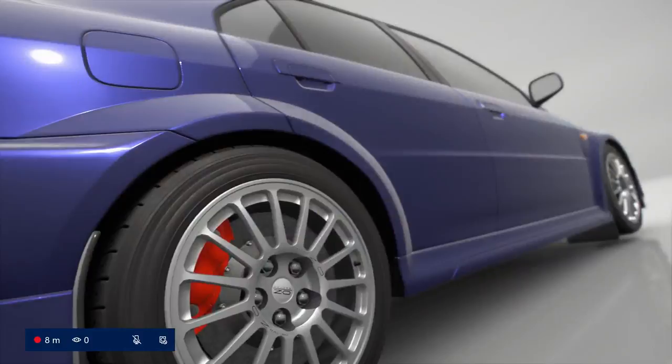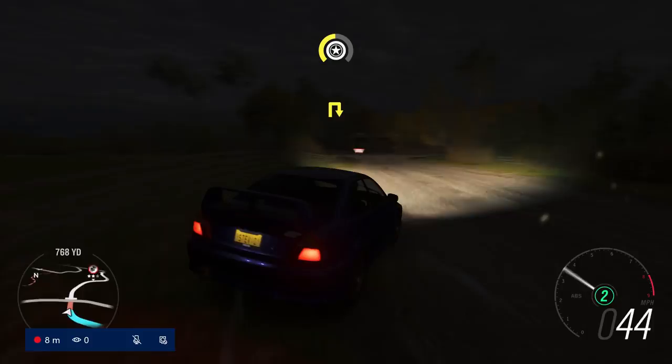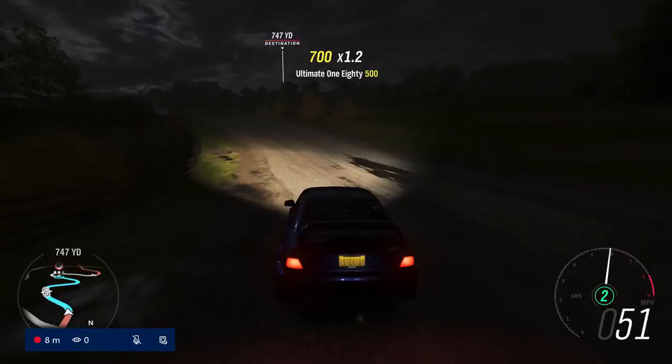Okay, let me get a clean start. These fences, I gotta say, I love it because it forces you to really drive clean and stay in the middle of the road, but when you just clip them a little bit, it slows you down so much and it can be really obnoxious. But alright, 80 miles per hour is the goal.